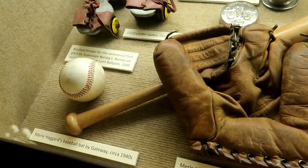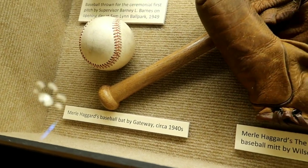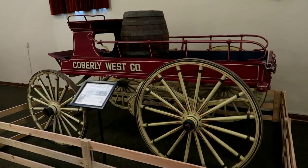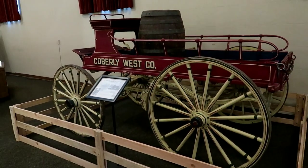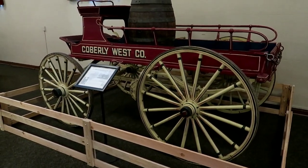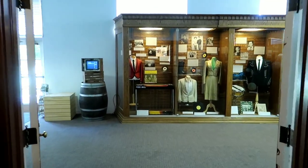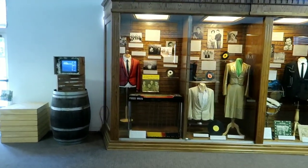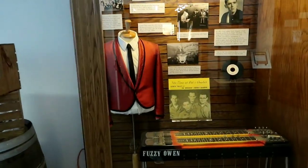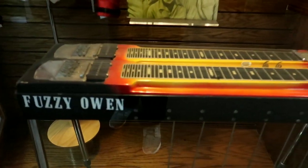Well, we've entered the inside and the first thing I'm looking at that I love already is the Merle Haggard baseball bat. Now, like I mentioned, they have a ton of stuff here, but really what I wanna show you today is the music side of Bakersfield, so let's go. Well, here we go. The Bakersfield Sound Wing. Look at that. Fuzzy Owens' pedal steel.